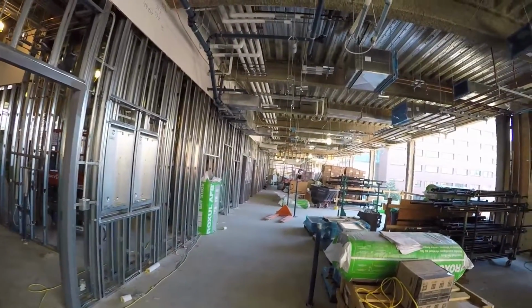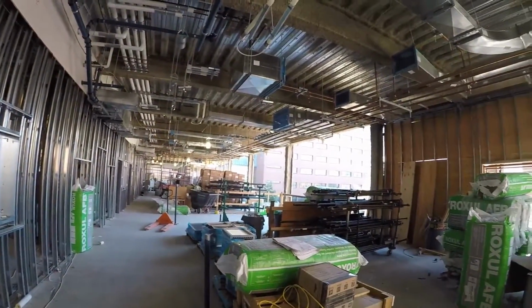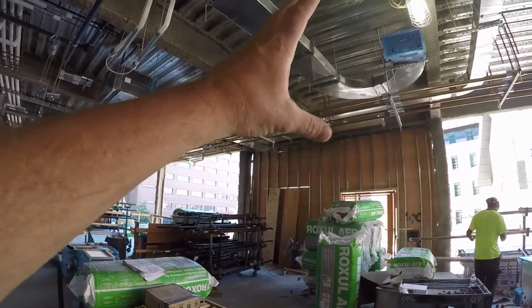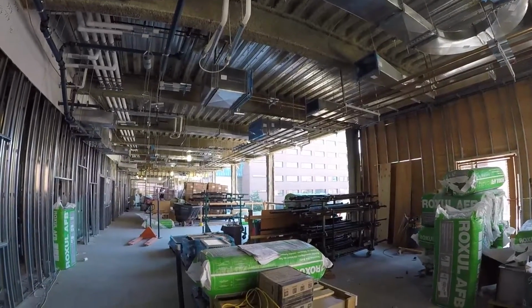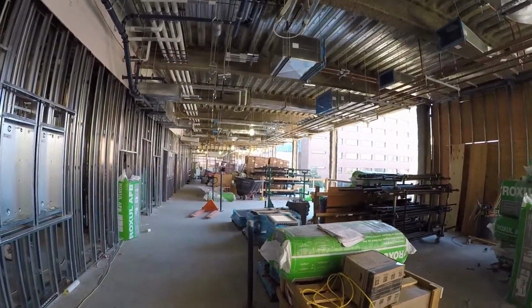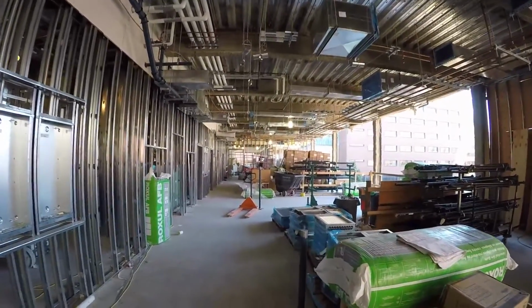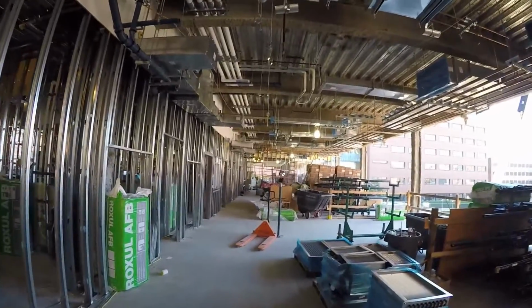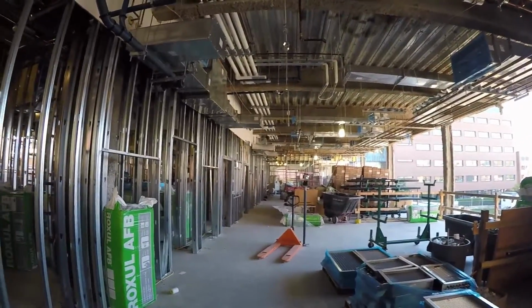The mechanicals are in pretty good shape. The units still have to come in, the ductwork's roughed in, but there's a lot of units left that still need to be installed. But all in all, the project's averaging 130 men a day on the project, and it'll ramp up from that, and I understand that they are on schedule.